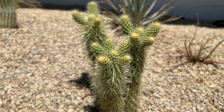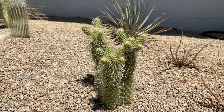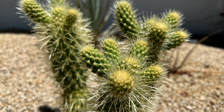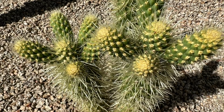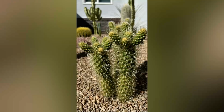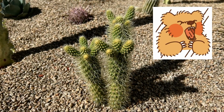Over here is a teddy bear cholla. Its massive spines is what gives it a soft appearance, but this is not the kind of teddy bear I would want to snuggle with. The spines on this cactus are quite formidable, and I'm always very cautious around this plant. I think the common name should instead be the grizzly bear cactus, as she will come for you if you don't keep your distance.